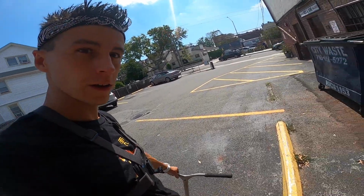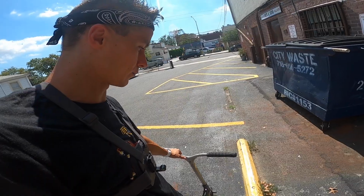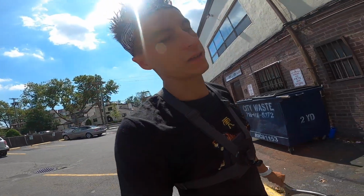The more I grind, the more it grinds, and this thing needs a little bit more work. You can see how the color's coming off, and as more paint comes off, it slides even better. If I had wax, it'd be gold right now.